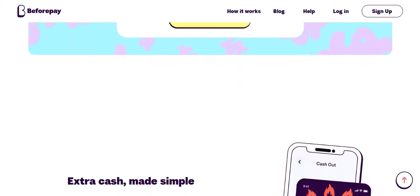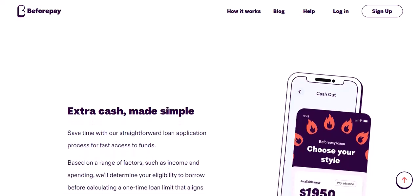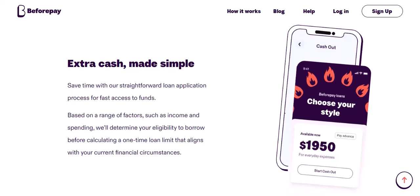Security. CashApp has robust security features like fingerprint or Face ID authentication, adding an extra layer of protection to your purchases. Cashback rewards. Depending on your CashApp card, you might earn cashback rewards on your Beforepay purchases, adding a little extra sweetness to your deal.